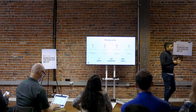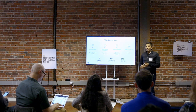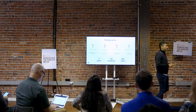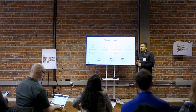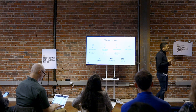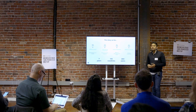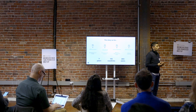Then, a year later, we again looked into our support tickets to see the number one request people were making. That was mobile. So we decided, great, let's build a mobile infrastructure. That took us a lot of time. It took us almost 3 years to build a great mobile infrastructure. That is something we would have loved to use ourselves.